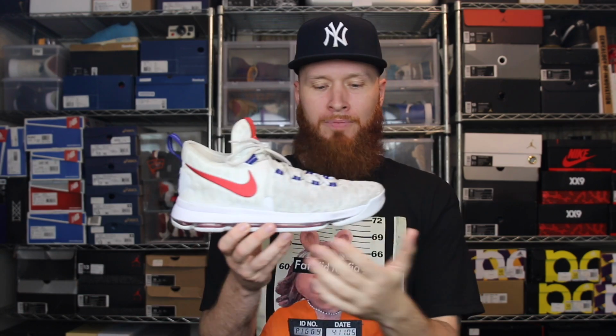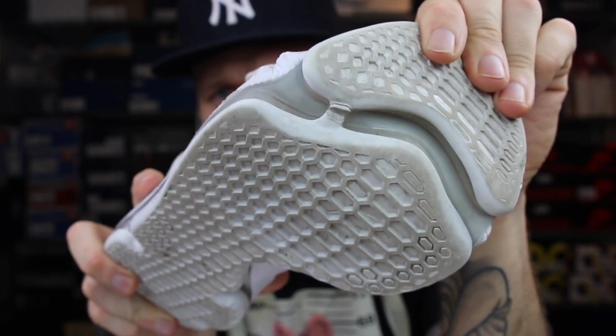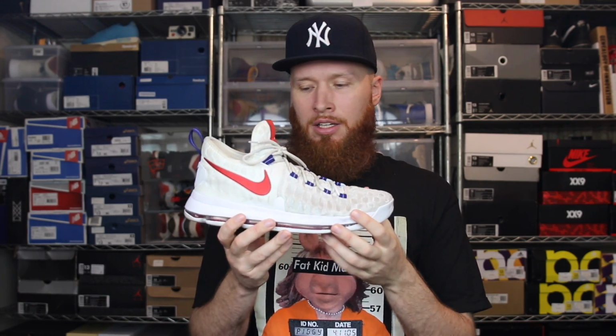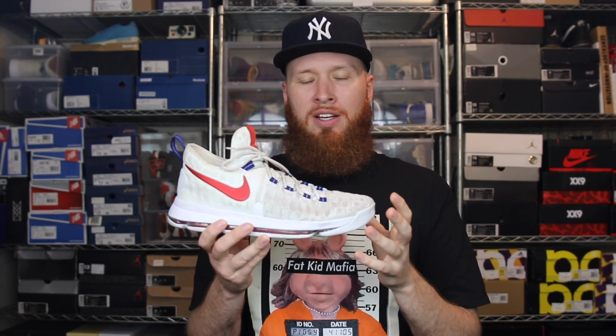So the cushioning tech is paramount. That's the highest priority above all else. And the impact protection on these is just excellent. I mean, you have the full length Zoom, and you can see my pair actually split right here after wearing them a ton, but the LeBron 10 was just straight through, and it made the shoe very stiff, and it wasn't very flexible.